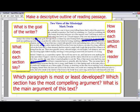Once you have made a descriptive outline, ask questions about the organization of the reading passage. Which paragraph is the most or least developed? Should the writer have developed a paragraph more? Did the writer spend too much time developing a particular paragraph? Which section has the most or least compelling argument? Using the map that you constructed in step 1, ask yourself, what is the main argument of the text? Is it an explicit or implicit argument?